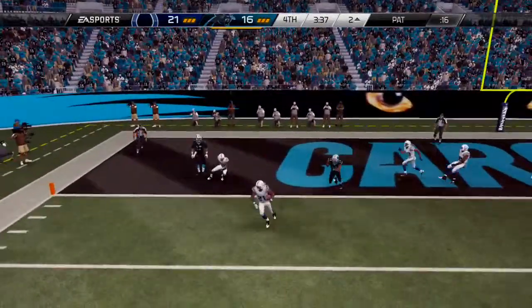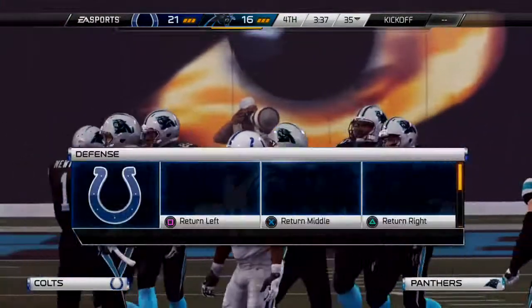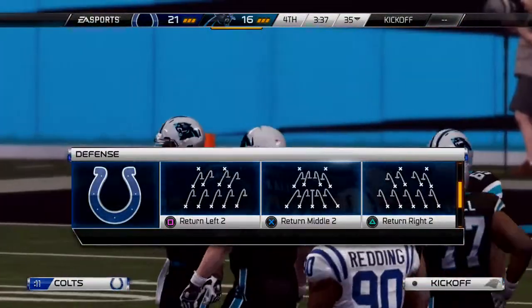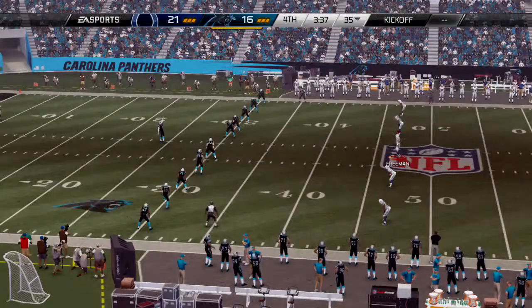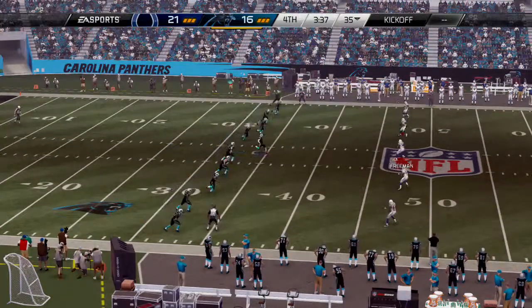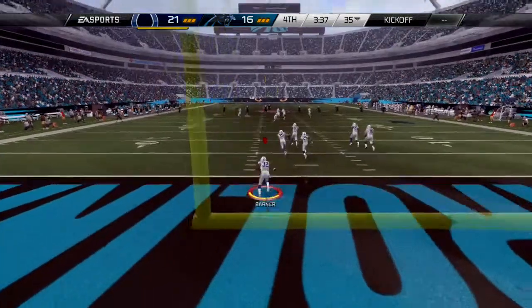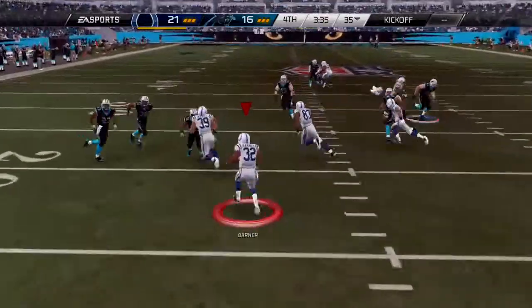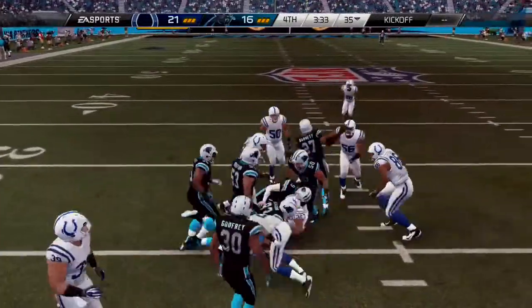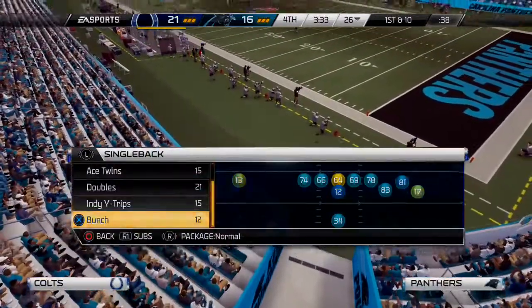Working that left side. That ball is picked off. How much does this sting? They get the touchdown, but Bill, they fail to get the two. Jim, I think it takes a lot away from the football team. It was a terrible decision. Now we'll find out if that 1 point comes back to haunt them. Made right around the 26-yard line.